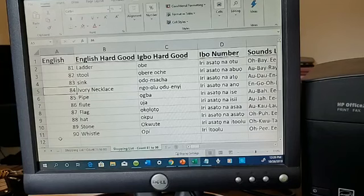83 sink. Oda insacha. Iri Asata na ato. 84 ivory necklace would be Ingo Olu Odo Anyi. Iri Asato na ana. 85 pipe would be Aba. Iri Asato na isi.